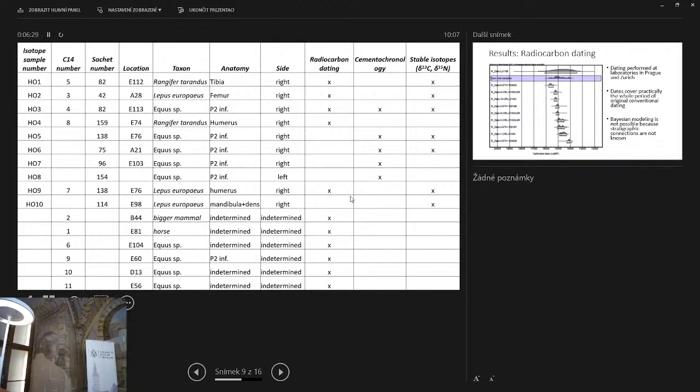We tried to do all analyses on all pieces. Not all analyses ran well. Our site is known for a big concentration of horse bones, so most of the things were done obviously on horse bones, especially cementochronology, a lot of dating, and then for stable isotope analysis bones of reindeer and hare were chosen to refine the interpretation.